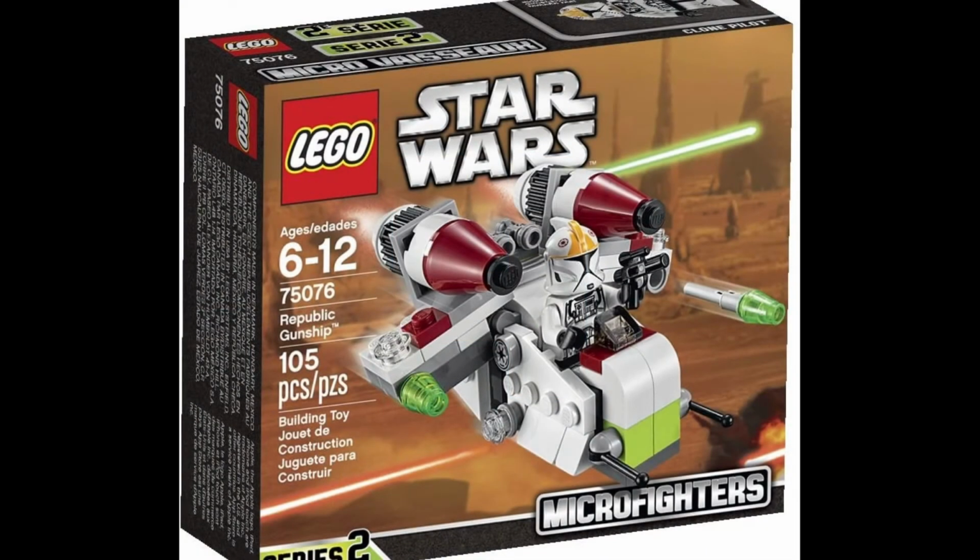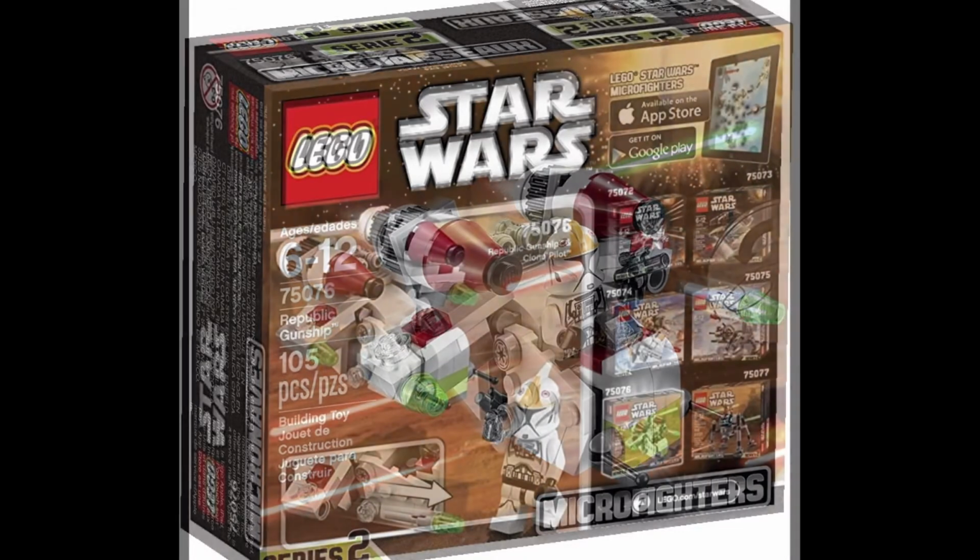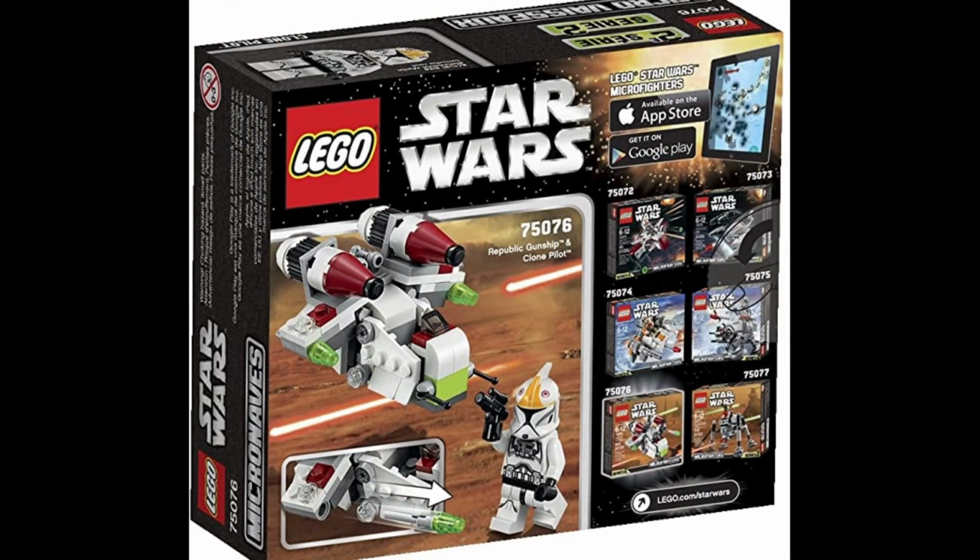At number 4, we do have 75076 Republic Gunship Microfighter. It includes 105 pieces. It has one minifigure. It came out in 2015 for $10. Now, this one came with the realistic Phase 1 Clone Trooper, which is getting expensive nowadays since we haven't seen one for a while.